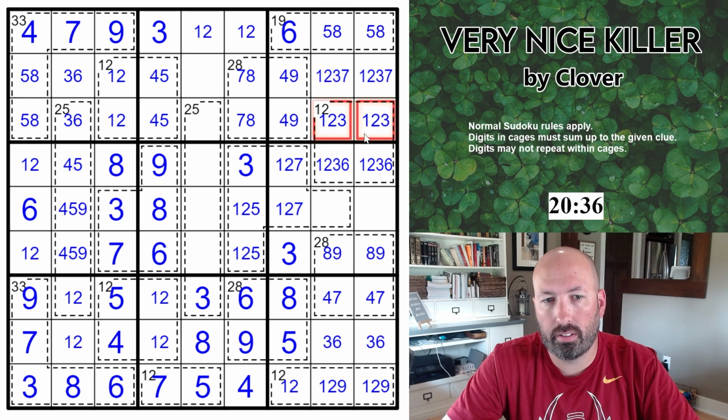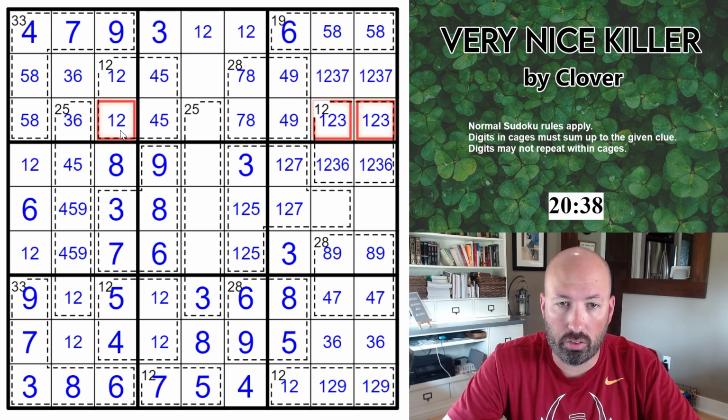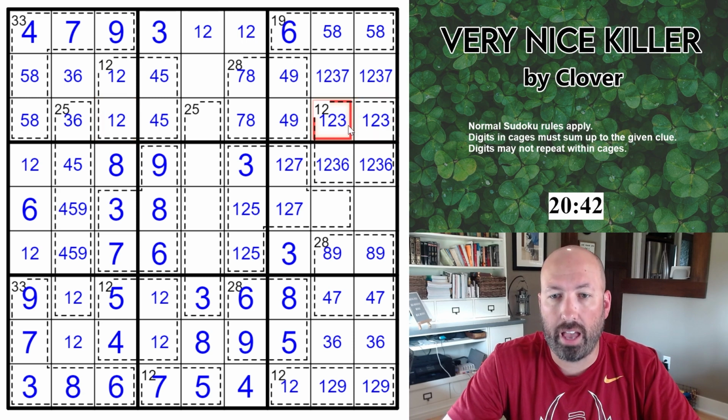And these can't be 1 and 2 because that would break that. So there has to be a 3 up there. So this is not 3. Now we have a 1, 2, 6 triple. Gives us a 7 there.